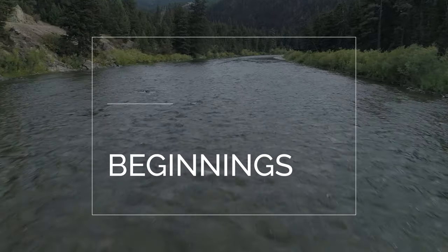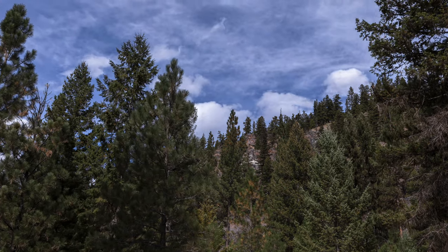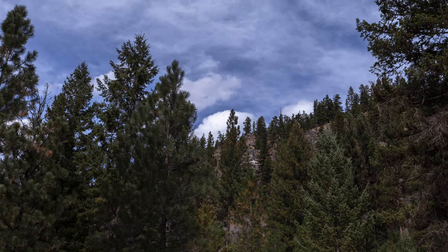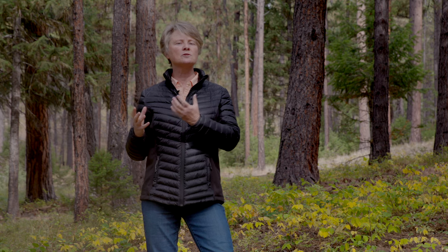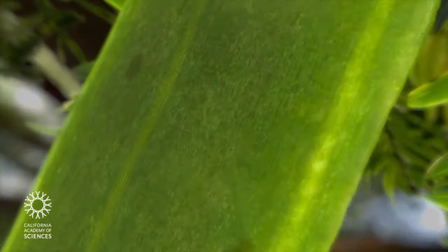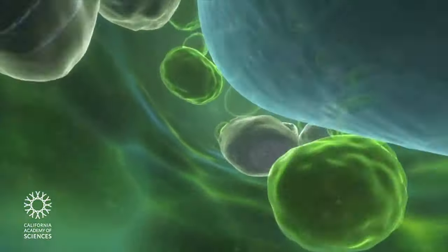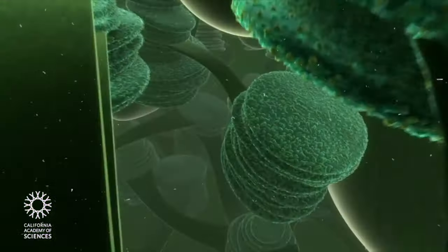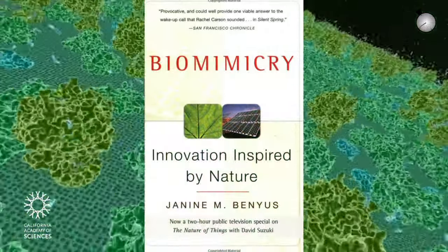I started collecting for Biomimicry in 1990, the book. I began to see this sort of faint signal in the scientific literature that people who were studying leaves, for instance, were starting to work with solar cell manufacturers, right? To say, how does a leaf gather the sun's energy so well and turn it into chemistries? And when I saw that happen, I collected it. That started in 1990, and it culminated in Biomimicry: Innovation Inspired by Nature, the book, in 1997.